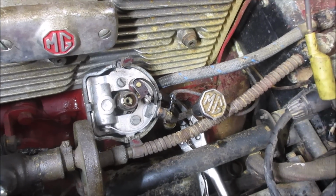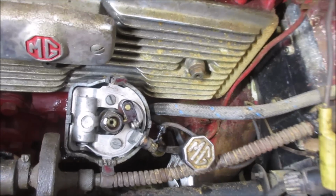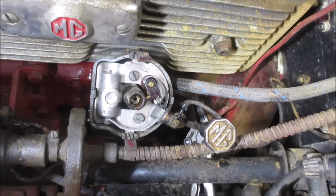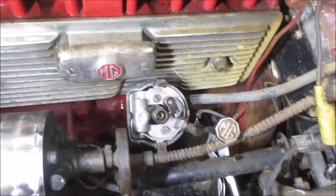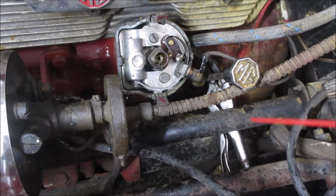Let's get them to open up. We'll spray them out. So we have to figure out, I guess what I'm saying is, normally you can put a starter button across it and crank it, but you're not going to be able to do that with this. There you go.